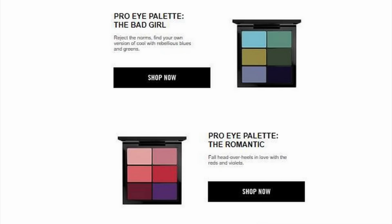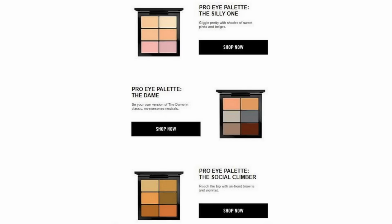MAC apparently have some new 6-pan eyeshadow palettes they've brought out. They're the Pro Eye palettes. People are saying these have Viseart vibes. I suppose, but aren't they 9-pan or 12-pan? These just look like the 6-pans that MAC have been bringing out in limited edition collections. So there's the Bad Girl, which is green and blue. The Romantic, which is pink, red, purple. The Silly one looks like six shades of beige. Doesn't look very silly. The Dame, I'd call the boring lady, the office worker, the sixty-year-old lady. And the Social Climber, which is tan. The Wallflower is like the seventies, when all the wallpaper was olive and orange.